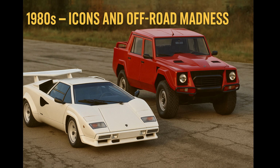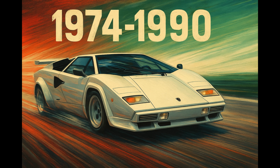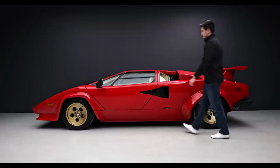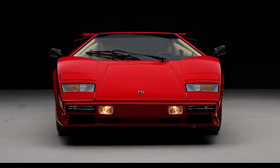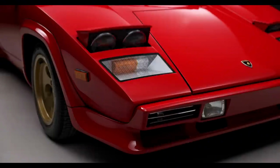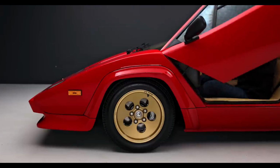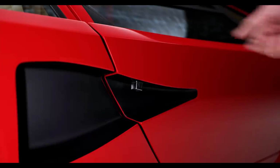1980s, icons and off-road madness. 10. Lamborghini Countach, 1974 to 1990. A cultural phenomenon. With scissor doors, outrageous styling, and V12 power, 4.0L, 5.2L, up to 455 horsepower, the Countach became the poster child of the supercar dream. Over 2,000 units were built, and it inspired generations with its dramatic silhouette and raw performance.